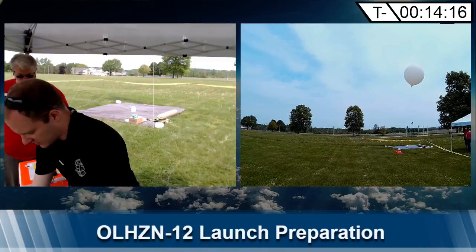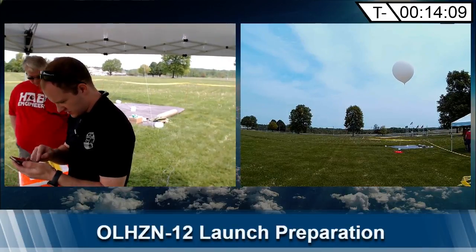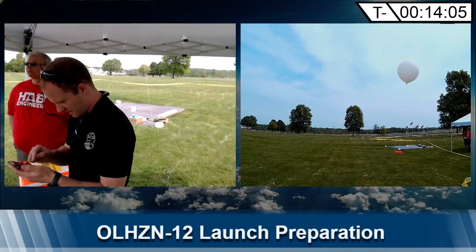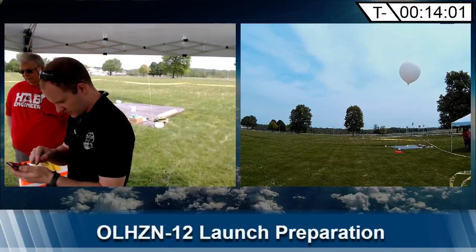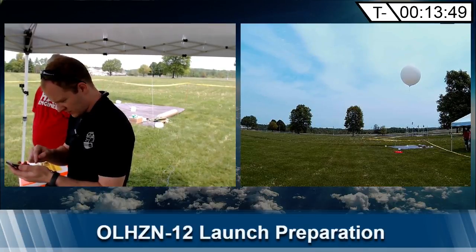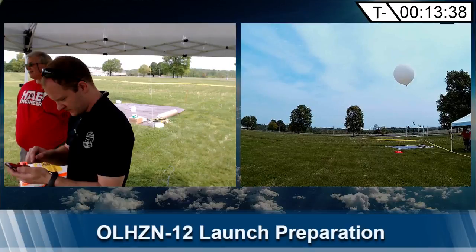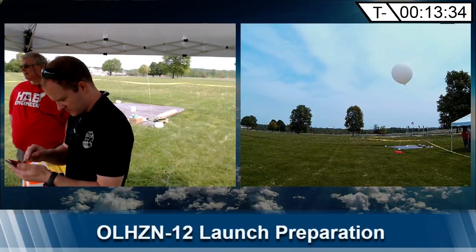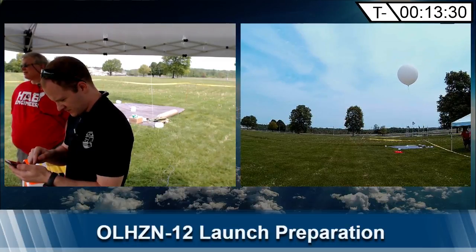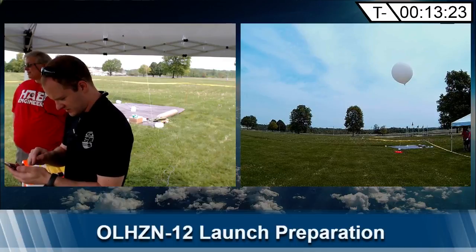All right, as long as we got signal, we can tape this up here. Make sure we still got signal. Waiting for another broadcast here. It's for the payload. There we go. We got good signal on that one.